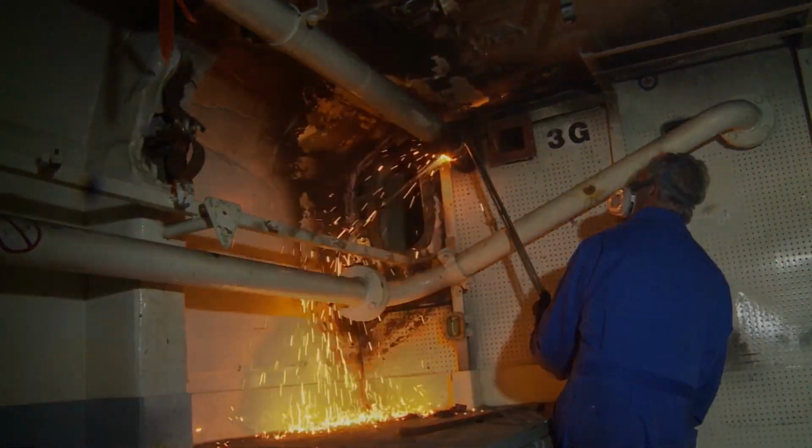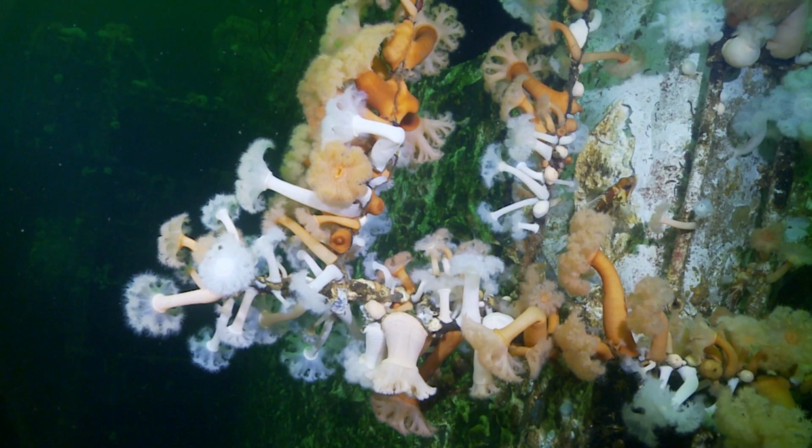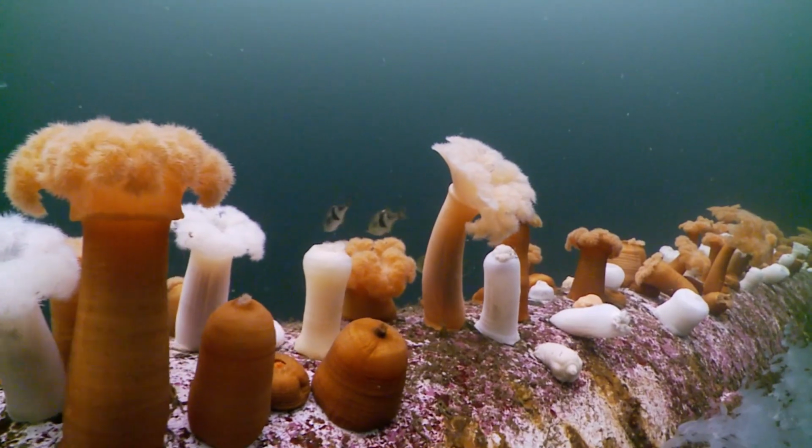Is the sum total of what we're doing when we sink these ships, is it good or bad? I'm not an unbiased person where this is concerned. I think from my viewpoint, it's probably a better thing. It's a substrate, it's a place for animals to attach, and if we understand the wrecks can be a haven, then other places can be as well.